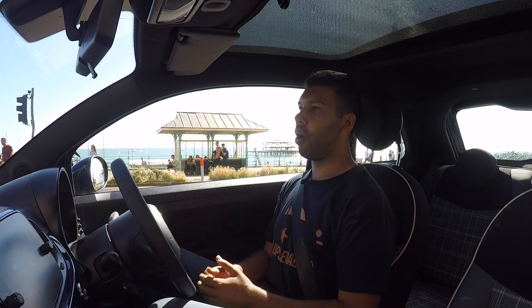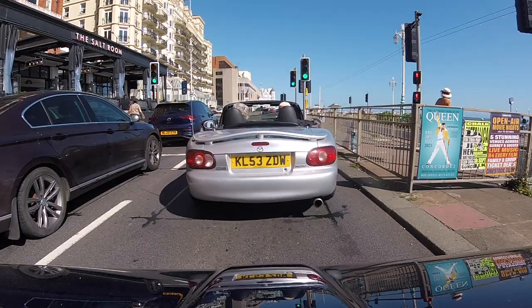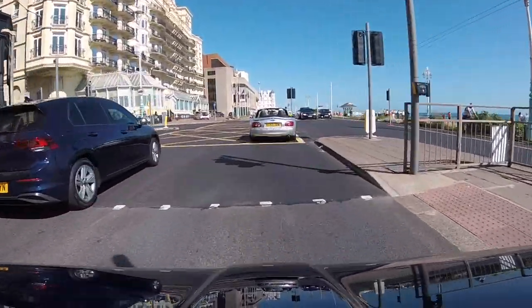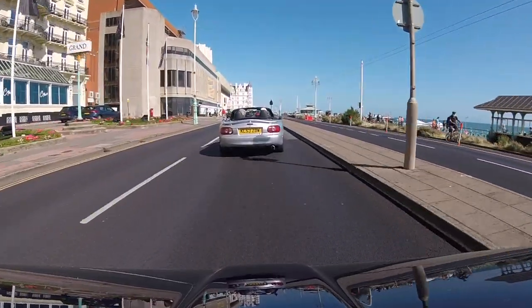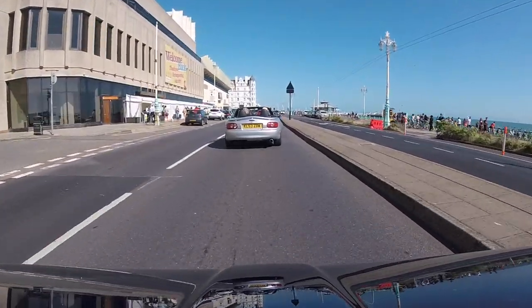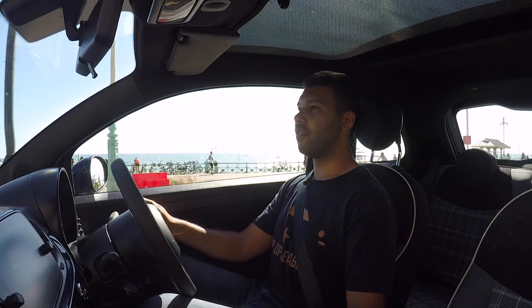Now, there are a few quirks about this that I don't like. The seating position, for example, it feels like I'm in an armchair as opposed to an actual car seat. Yeah, it feels like I'm on the car as opposed to in the car. Of course, my height doesn't help that. But yeah, this isn't the most comfortable. The steering wheel only adjusts for rake and not reach, so the steering wheel is quite close to my thighs. Yes, I could pop my seat back a bit, but I still wouldn't be overly comfortable.